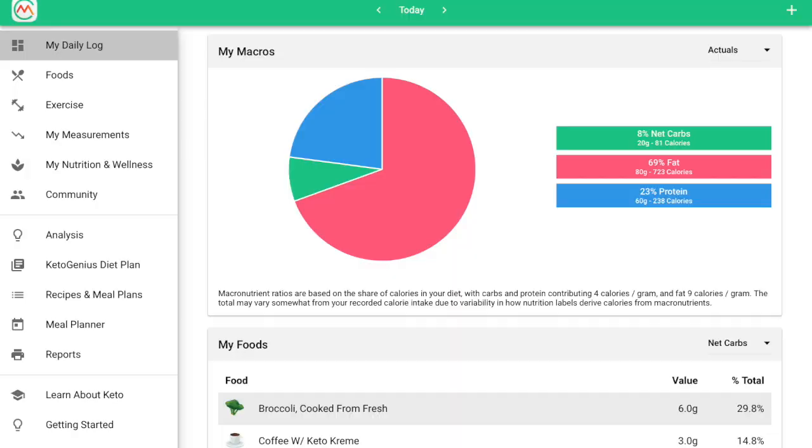And so basically, overall, I did really, really great today. I landed at about 69–70% fat, 22% protein, and then a little bit of carbs. I actually didn't even use up all my carbs last time I looked at it, which is pretty great. And especially because I didn't plan this and I went out for lunch. So it's totally possible. You guys can totally do this. You just have to get creative sometimes and just pay attention to what you're doing.